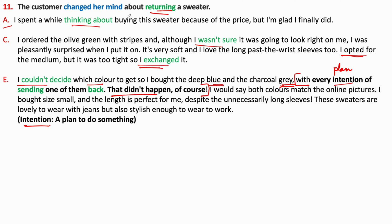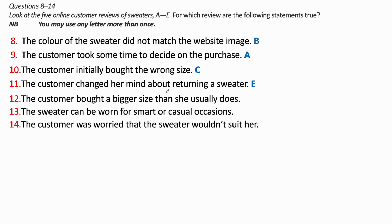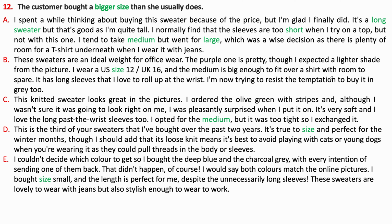So initially, the person had planned or thought that they would return the sweater or send back the sweater. However, they changed their mind and did not return the sweater. The answer to the 11th question is E. The 12th question says, the customer bought a bigger size than she usually does.